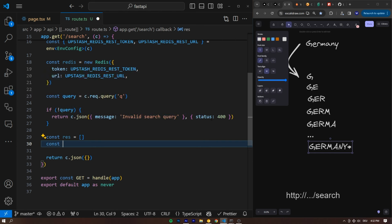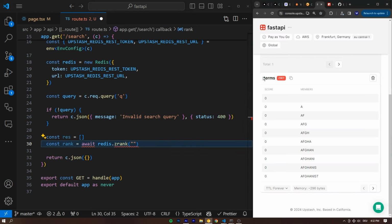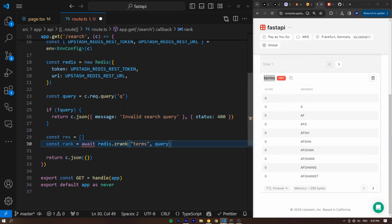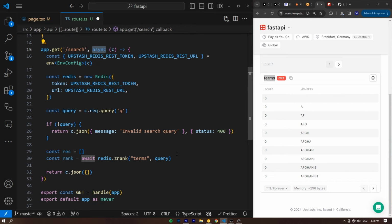And let's also declare a const called rank. This will come from our database. This will be await redis.zRank, so we can use the rank command for a sorted set. In here, we're going to pass two things. The first one is going to be the name under which we store all that we want to make searchable. In our case, that's going to be terms. And the second thing is going to be the query. Now you might notice that the await keyword is highlighted in red. That's because we did not mark this whole thing as asynchronous. So let's do that, and then the await will work.